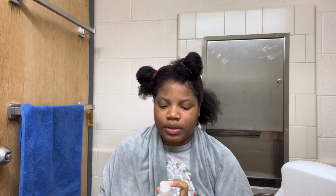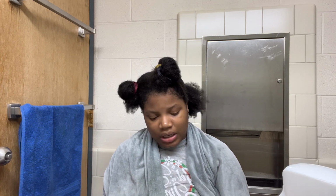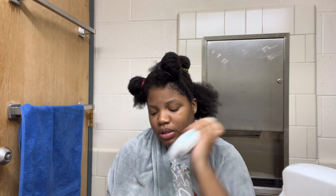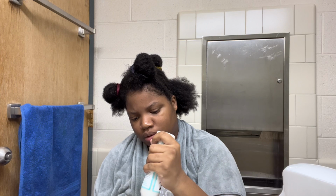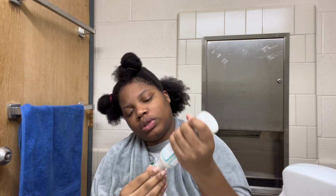Now we're gonna apply the leave-in. I like to do it in sub sections. And hopefully this lives up to all the hype, because people be rumoring about this. I wanted to get it a while ago, but baby, like y'all saw on that label, it is $15. What is this? Okay. It's a little difficult to pipe out.